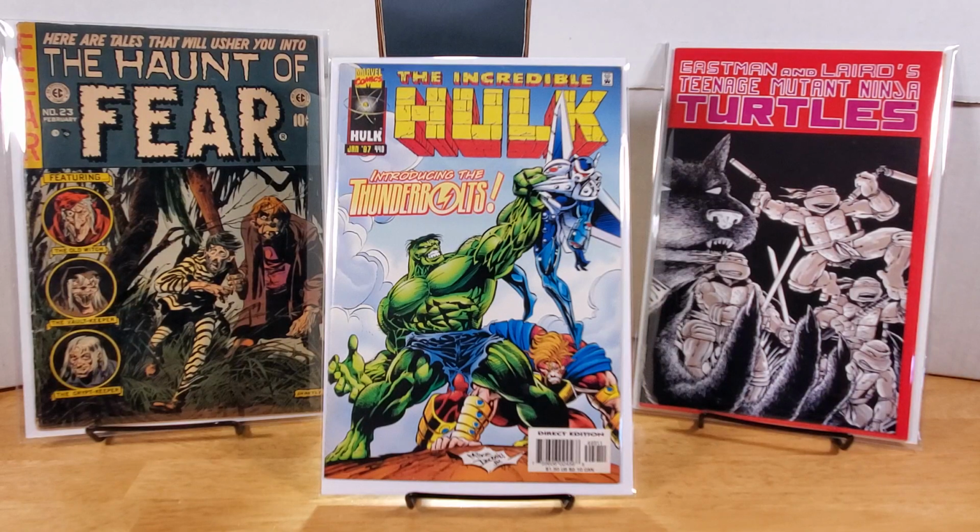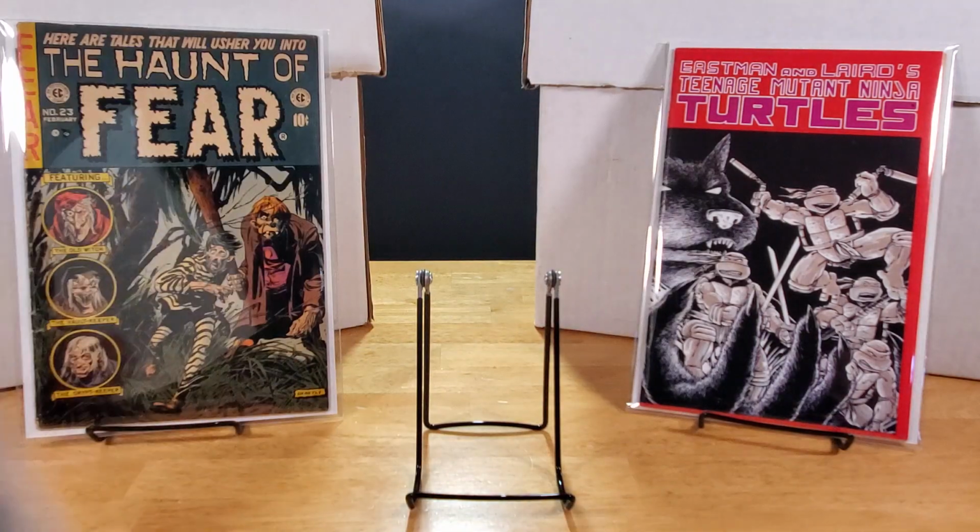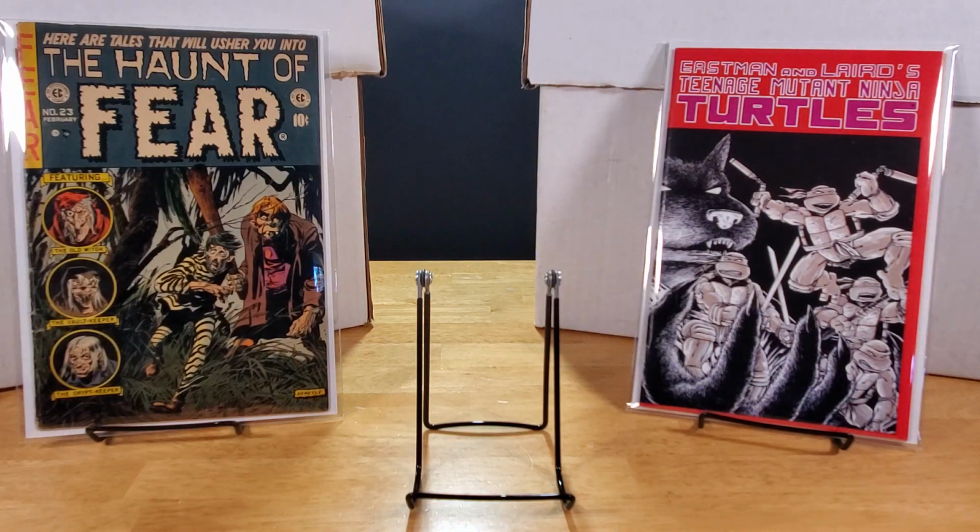So happy to grab that for whatever it was, $18, bundled up with the other ones. So pretty good pickup there, even in super rough condition. All right, last $2.